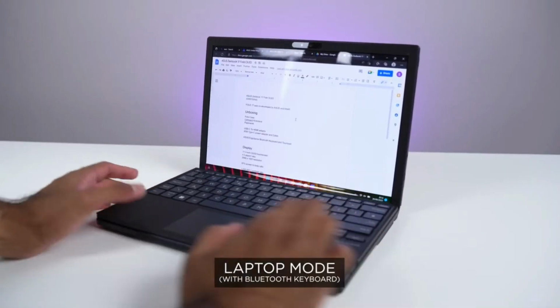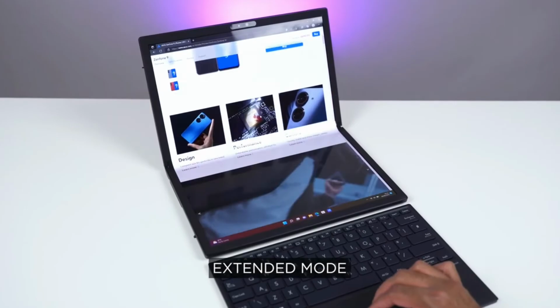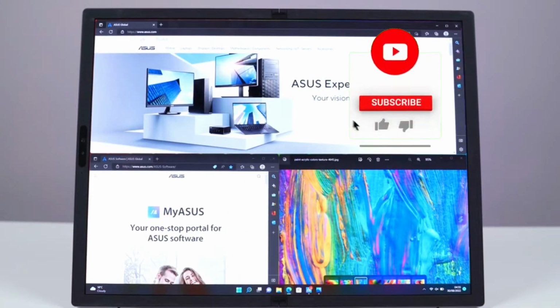Hello friend, in this short video you will learn everything about the notebook Asus Zenbook 17 Fold OLED in a couple of minutes. Let's go.